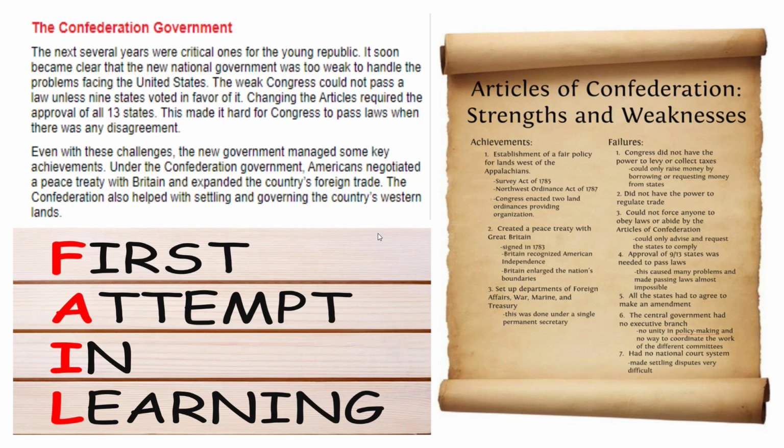Question 23. How many states of the 13 were required to pass a law in Congress? You needed 9 of the 13 states. That could be pretty challenging. Question 24. What's even more challenging, how many states of the 13 were required to change the Articles? Every state, you had to have 13 out of 13 states all agree before any amendments or changes to the Articles could occur. That was extremely challenging.